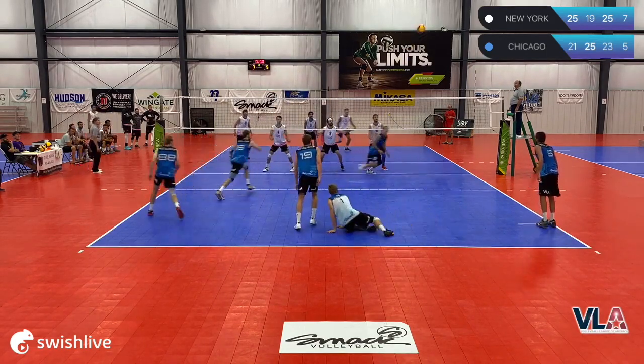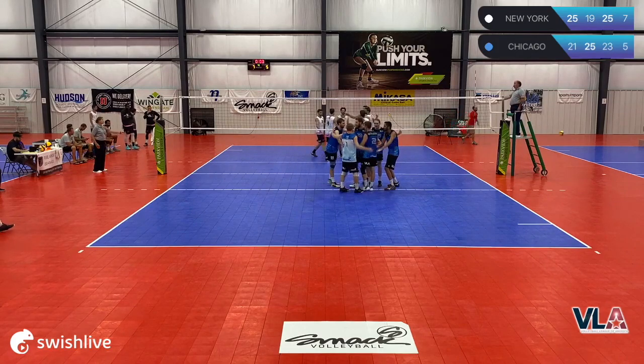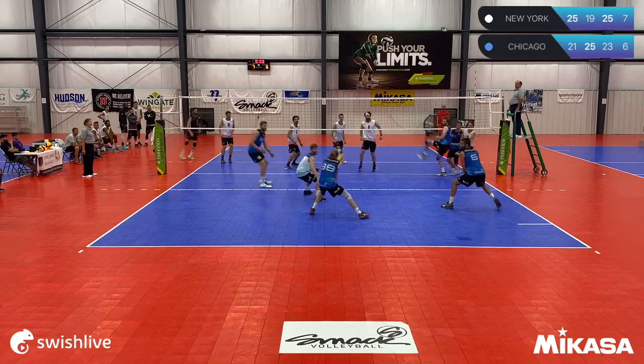Good serve by Marshman. Wyzorek out of the pipe against three blockers, and he finds some real estate in the deep corner again. Wow, what a passing move by Pelletier. It's a perfect pass. Dug by Kraft.